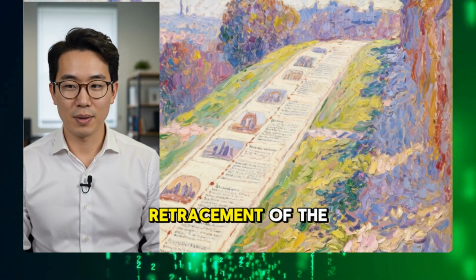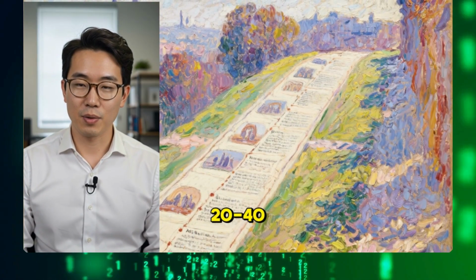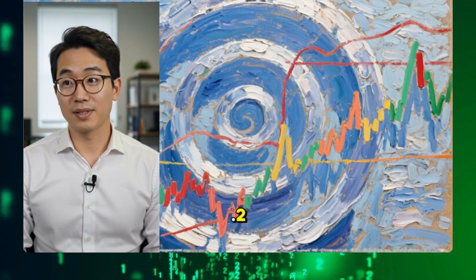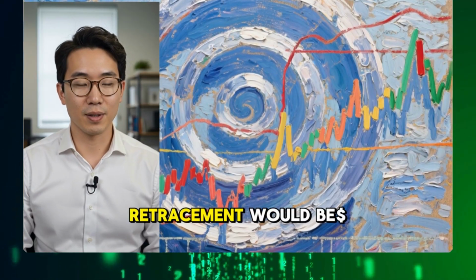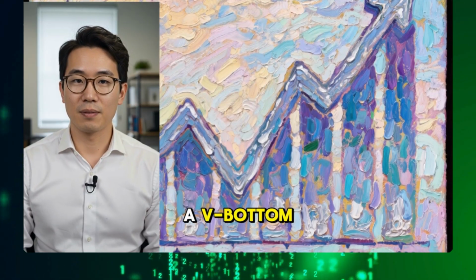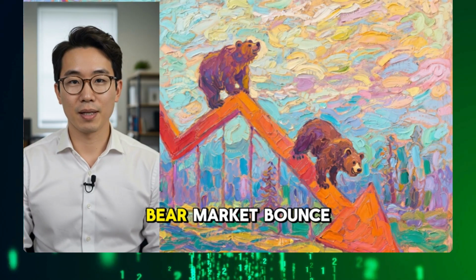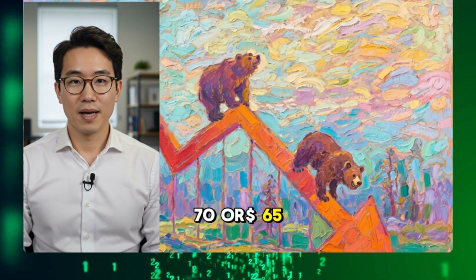It's a 12% retracement of the total decline. Historically, bear market bounces retrace 20-40% of the decline before rolling over. A full 38.2% Fibonacci retracement would take us to $94. A 50% retracement would be $99. So at $82, we're barely off the lows. This could be the start of a V-bottom reversal that takes us straight back to 100 plus. Or it could be a textbook bear market bounce that traps bulls before another leg down to $70 or $65.